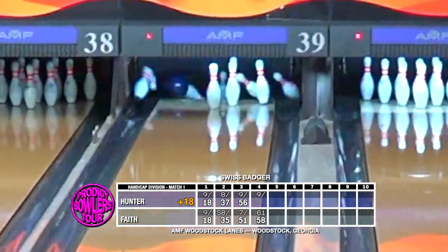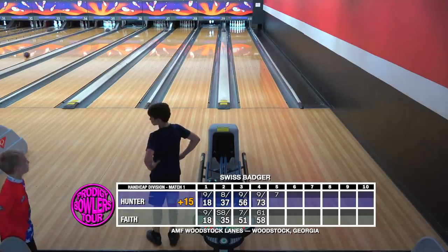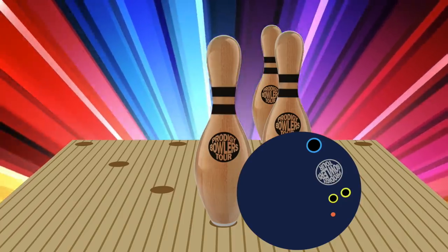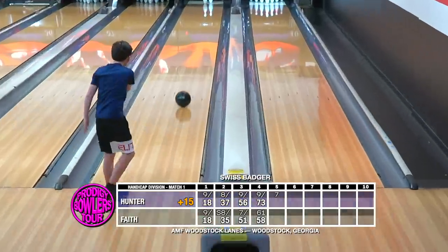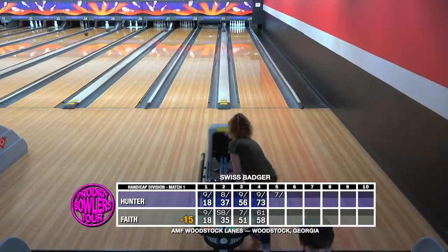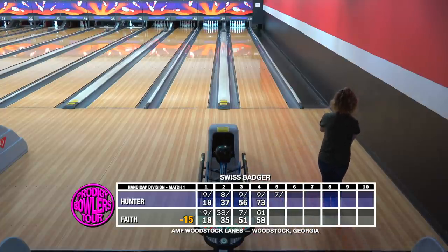That is way left. And now he's going to have a challenge. The 1-3-9. You don't really want to hit this exactly like you would a strike, as the ball can drive through, send the 3 to the right, and miss the 9 on the left. Kind of hit light pocket, let that 3 drive straight back into the 9. About like that. With a lighter ball, you can hit a little higher on the 1-pin. And count on it deflecting right, as it did there for Hunter. That's 5 spares in a row to start.